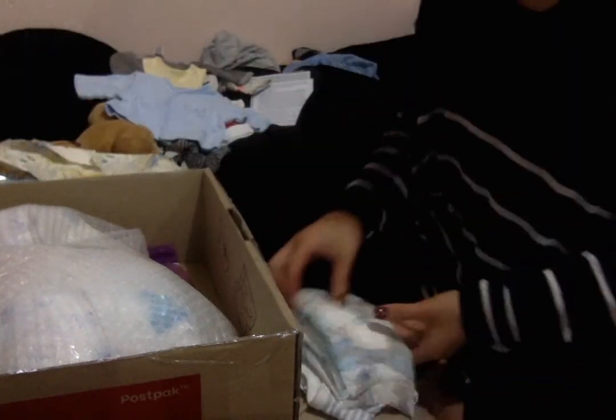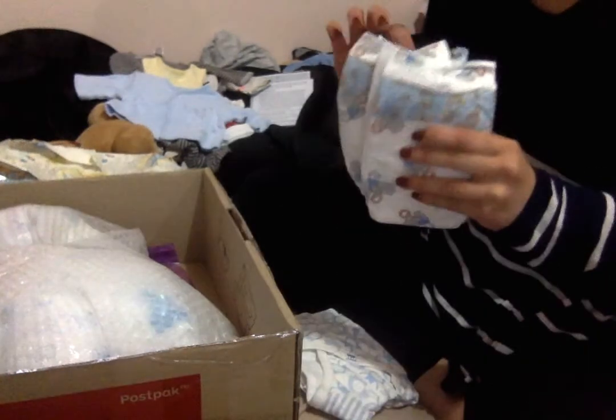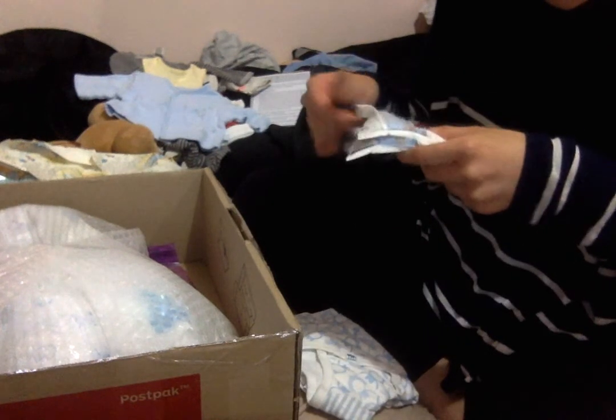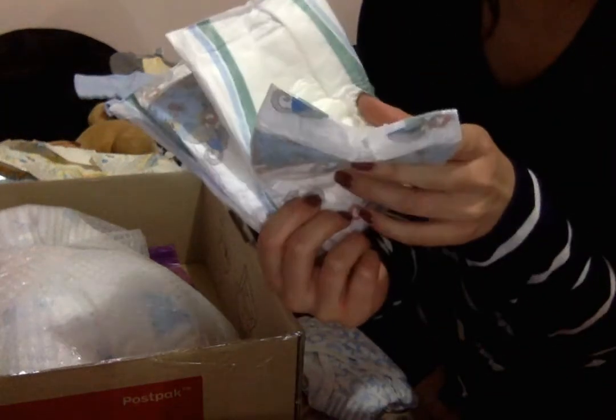Oh, that's cute. We've got some diapers. I haven't seen these diapers before. What diapers are they? I think they are... Oh my God, these are cute. Look how cute these diapers are. I don't know where you can get them in Melbourne. If someone knows, let me know where you can get them in Australia. These are cute.